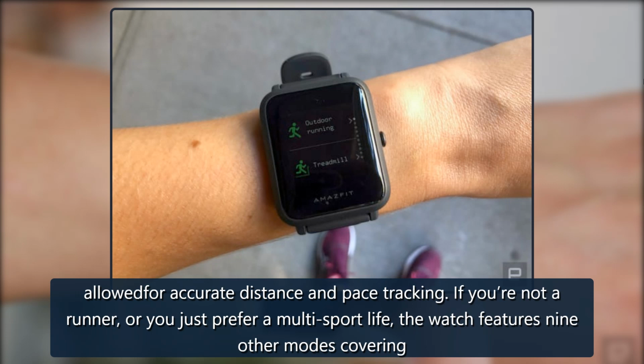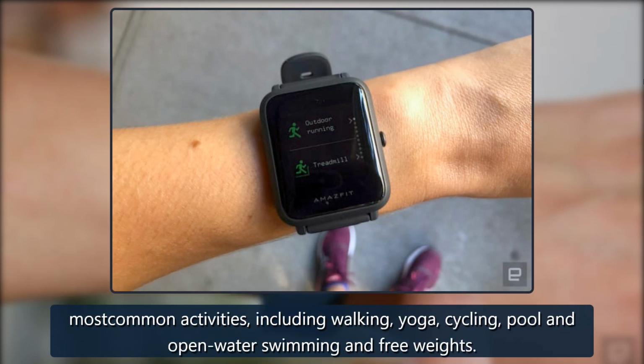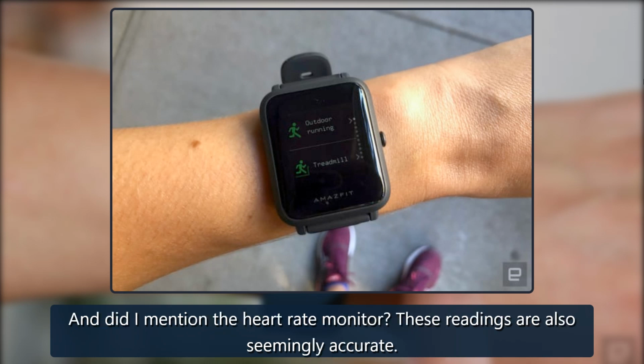If you're not a runner, or you just prefer a multi-sport life, the watch features 9 other modes covering most common activities, including walking, yoga, cycling, pool and open water swimming and free weights. And did I mention the heart rate monitor? These readings are also seemingly accurate.